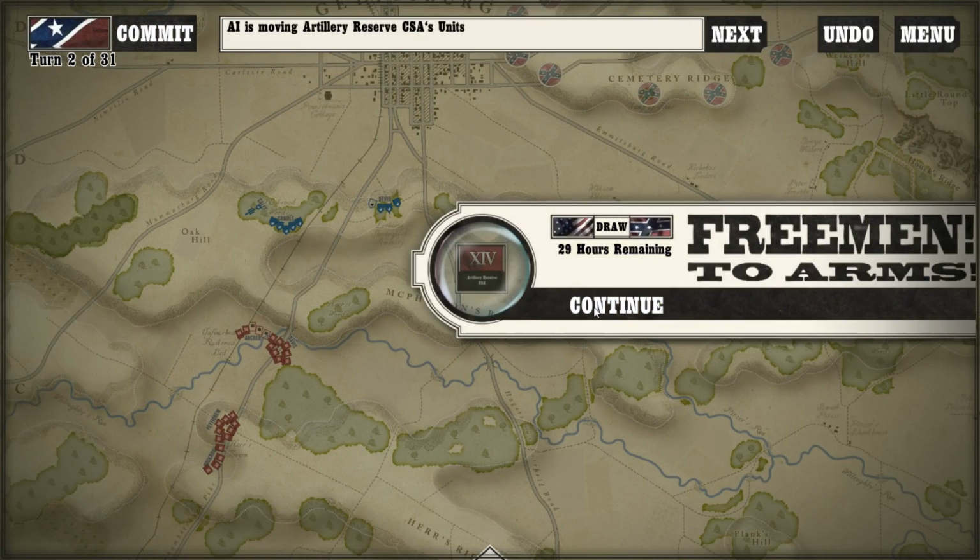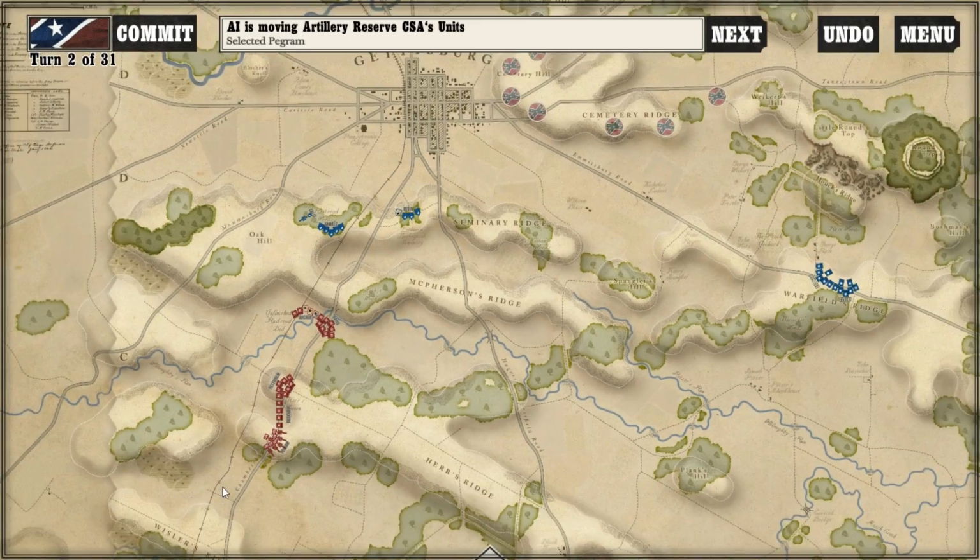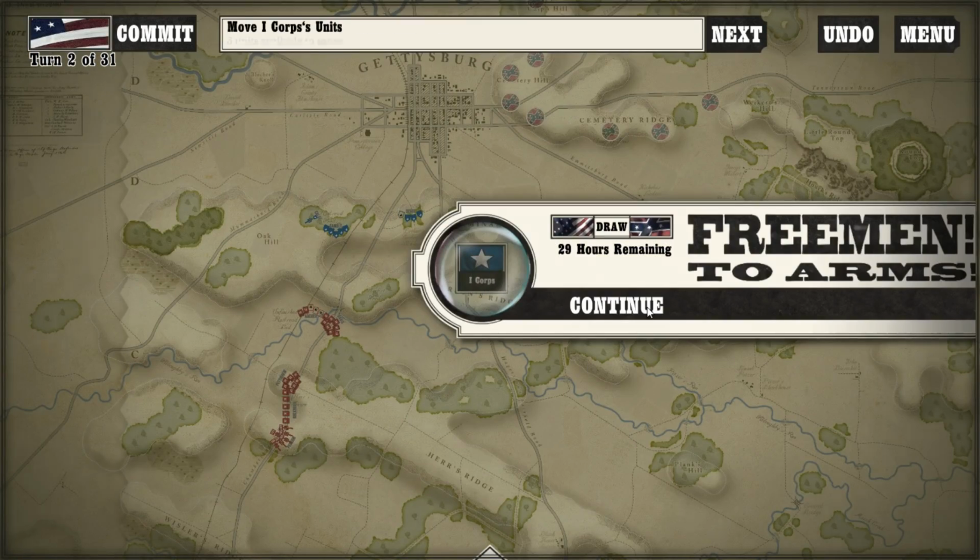So we'll end the cavalry there, and we can see the Confederates now are moving up their artillery as part of their artillery reserve. You can see it's coming up here. All right, so we're on to the first corps.